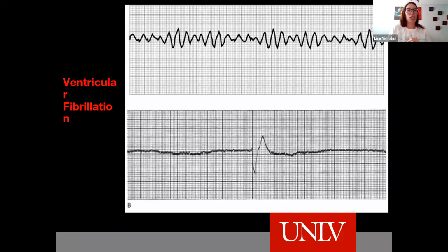Anyway, ventricular fibrillation. These are scary. You guys like that one, okay. These are really scary heart rhythms. But heart rhythms, I want to say, are very complicated and complex. So have patience with yourself with this particular topic.